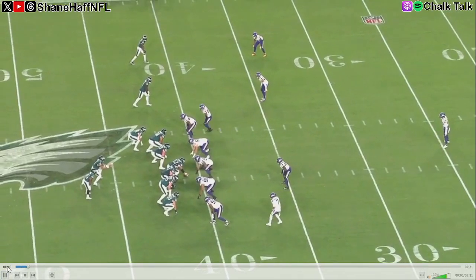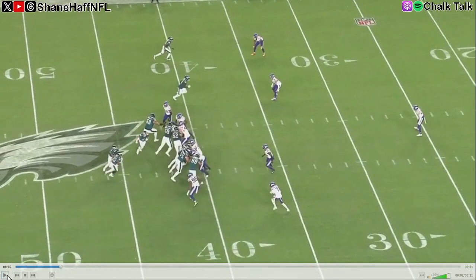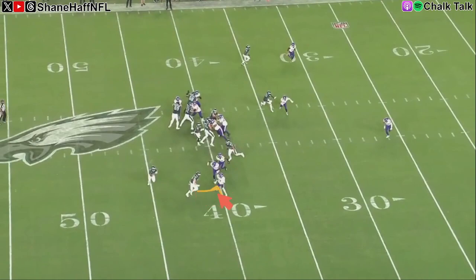I think he does a great job hustling out here, and he actually gets a piece of two blockers. So notice he doesn't hit this defensive end. Hurts already has this defensive end beat. There's nothing he's going to be able to do. But I love that he comes out here and he doesn't just slam into this guy and let the other defenders get to the edge.